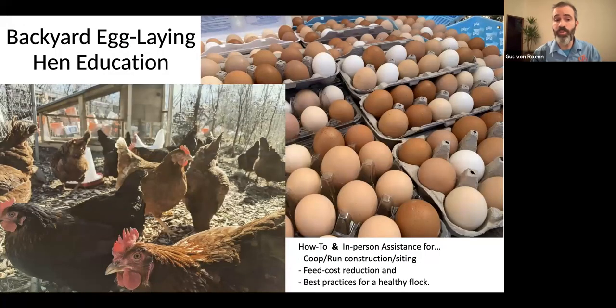Another thing we do at Omaha Permaculture is backyard egg laying hen education. We have hens at this property, and we've been feeding homeless food pantries throughout the pandemic. In the meantime, we host workshops during the warmer months about how to design your own coop and run, but also how to reduce your feed costs, because you can supplement with food coming out of your compost and your kitchen scraps. Basically, we're able to talk about all best practices for a healthy flock.